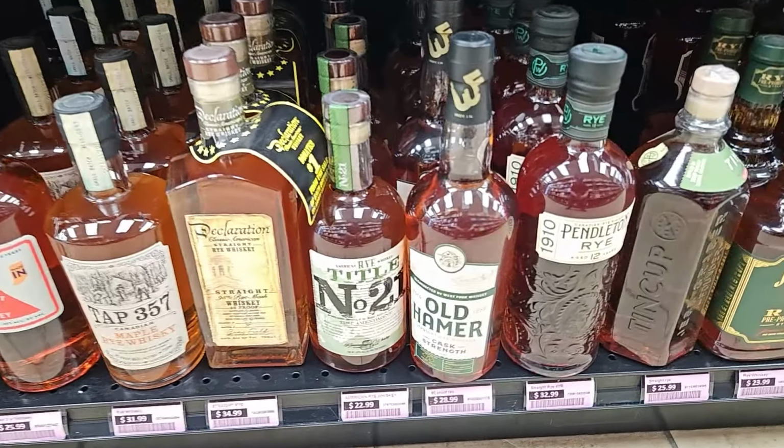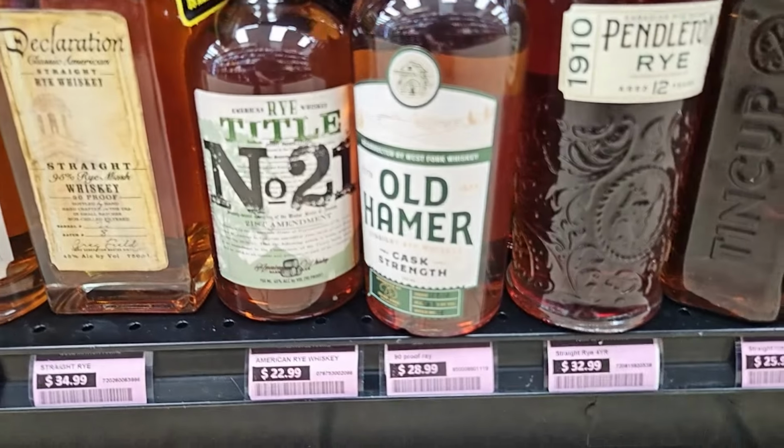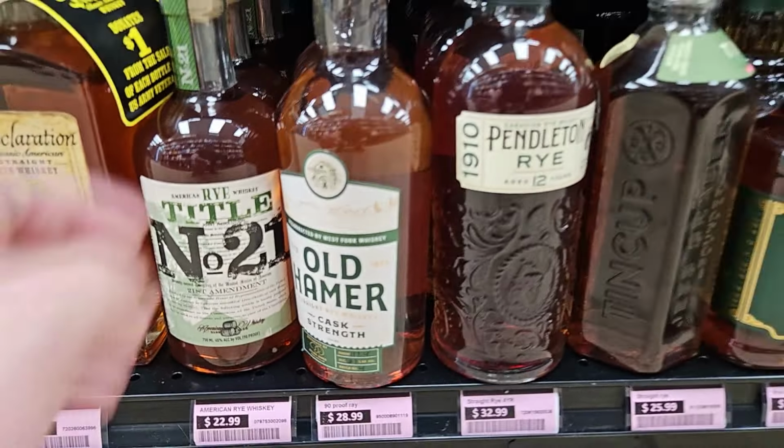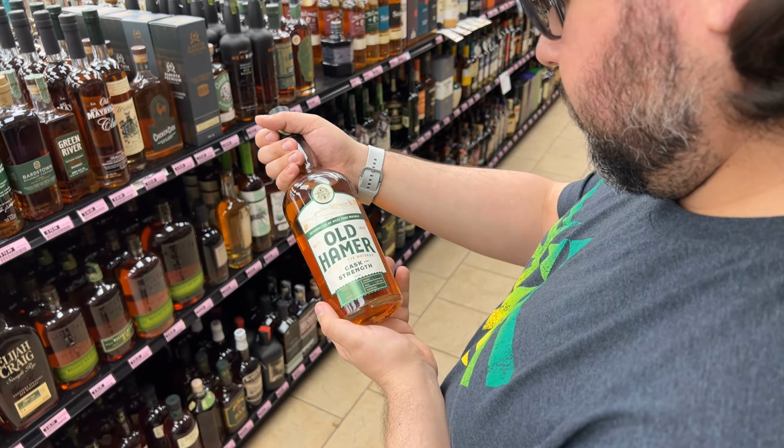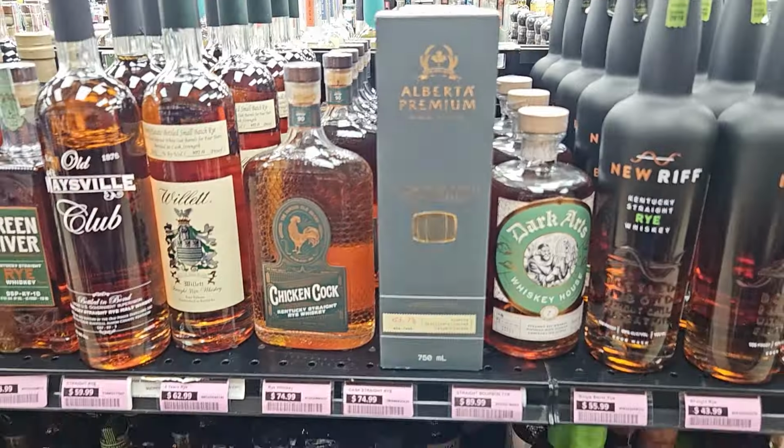Here's another one that's been on our hit list for a while. Old Hammer is out of Indianapolis, and they're absolutely delicious, but they don't get a lot of distribution in Chicago, so we're happy to find this cask-strength rye.